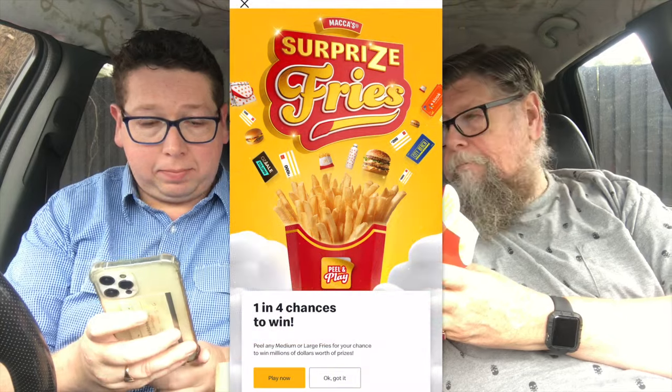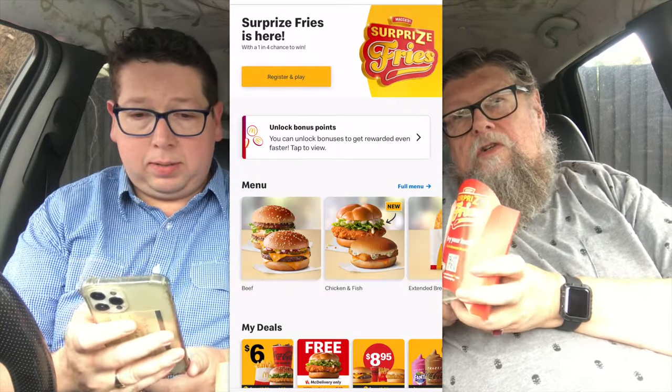Peel this. Now this is a double chance to win. On a large fries you need to scan. This one is a game code. Scan the digital code for two chances to win. So let's open up the Macca's app. Let's play now. Lovely graphics. Also, if you have a slower phone, you can go into the menu and turn the graphics off so it doesn't do this. If you've got an older device that can't handle it, you can do that.